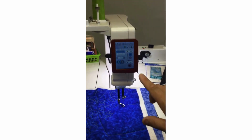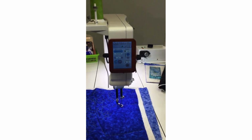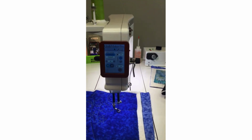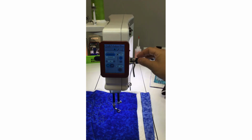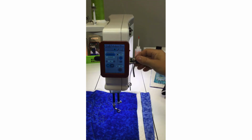But also I wanted to draw your attention to this cool little tension number here. Now this number is not really set in stone. It's not like a finite number, but it definitely helps you adjust your needle tension. I've got the old-fashioned beehive tension here, but every time I turn that knob, that number is changing. So I can turn it down so it's lower tension, or turn it up for higher tension.